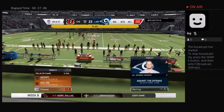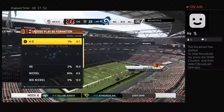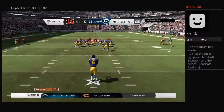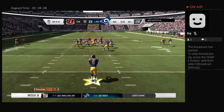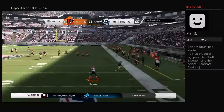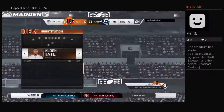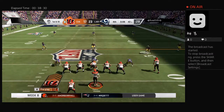And the play clock is going to run out here. They're in no hurry to get a play off. Here's Johnny Hecker now as he'll punt it away for the second time. And now a low liner. I think he mishit it. The offense now at the line, ready for their next drive.